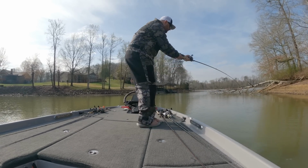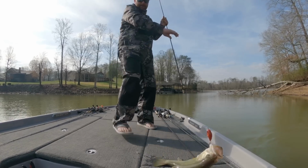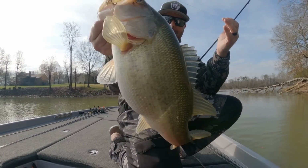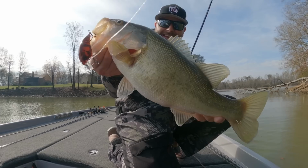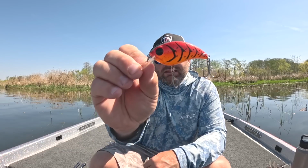I don't know if it's the bill angle, the little difference of bill angle, how bulbous the belly is, the wobble, but this thing is a straight up fish catcher. Has a little bit of a rattle in it, not too loud or overbearing, but that thing is money.